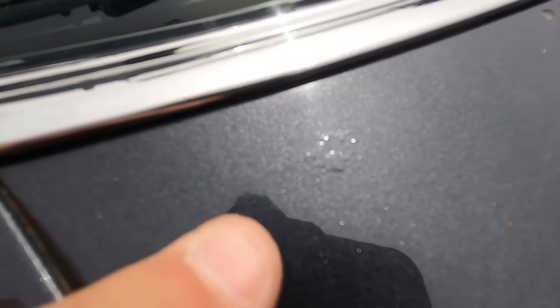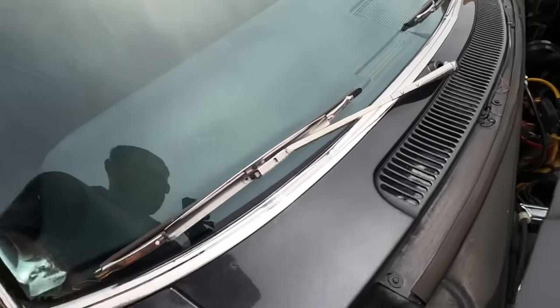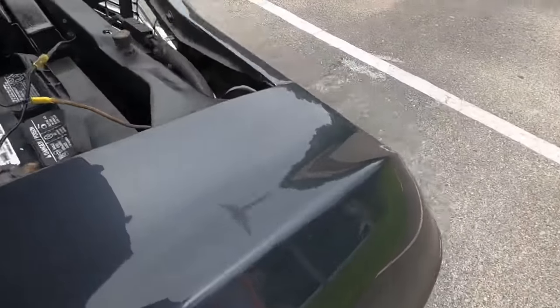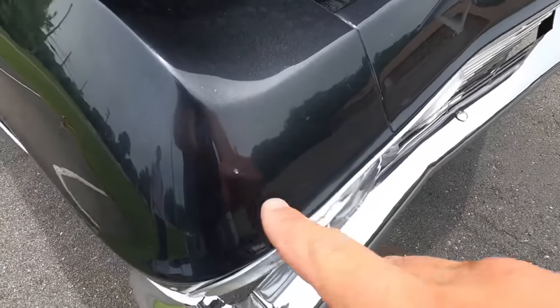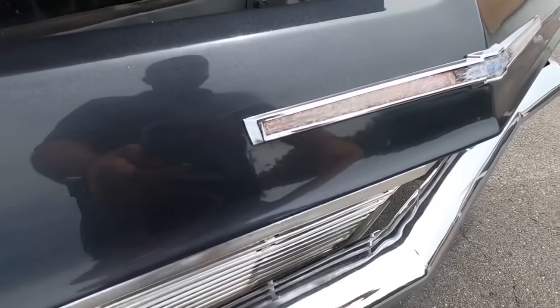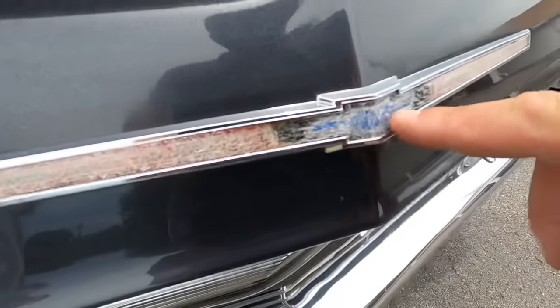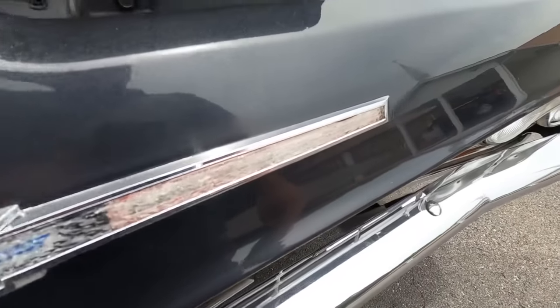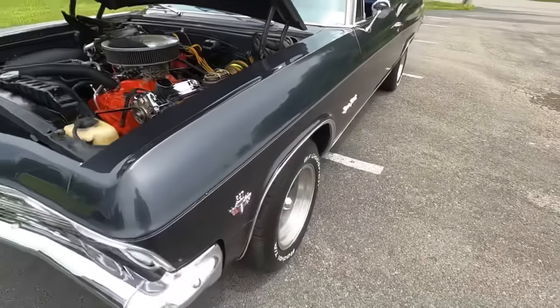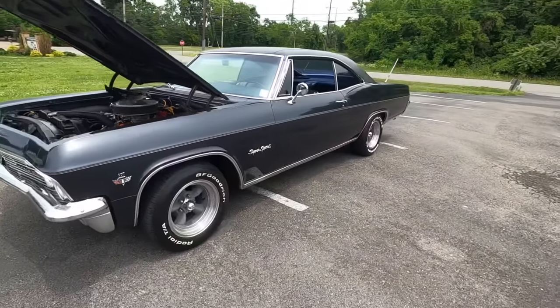Little bubbles popping up here and coming down the top of the fender. Little chips right here. The emblem on the front has got a lot of little cracks. All right, let's go ahead and check out the inside and get her started up.